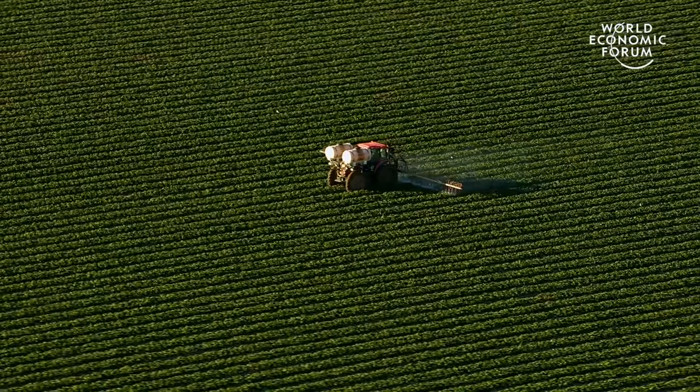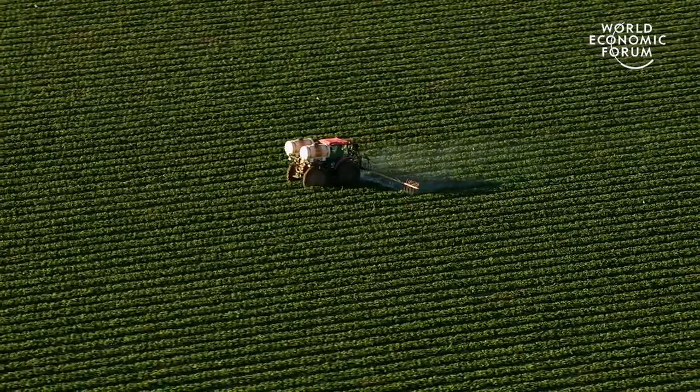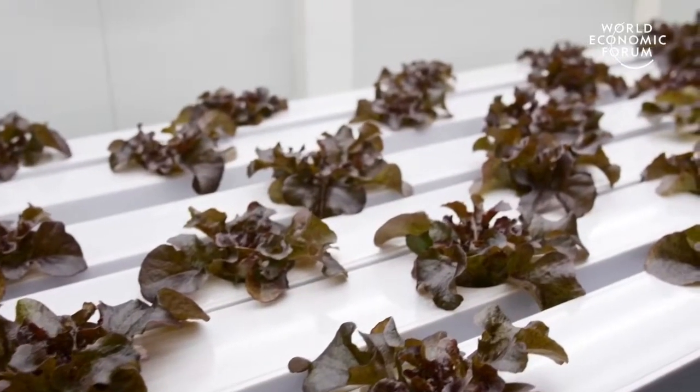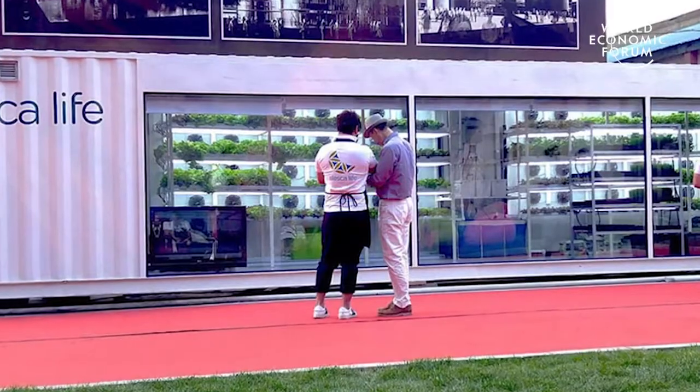Growing indoors, first of all, has the opportunity to significantly reduce water usage, fertilizer usage, and then completely removes the requirements for pesticide use. Also, growing food that's fresher, that can be delivered to our customers more quickly, allows the nutrient content within the food to be preserved.